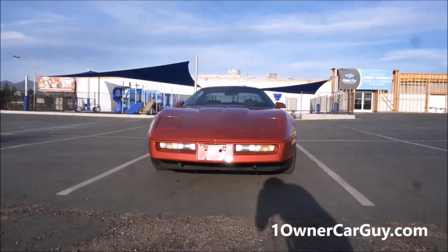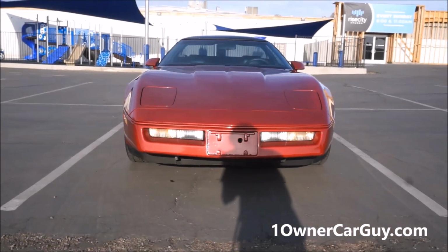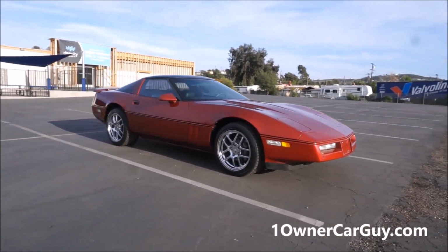I'm backing up and zooming in to try and get you a couple different angles without my shadow in it, just that time of day, and freehanding this camera with shadows. I'm working, I'm telling you, I'm working. This car's for sale. It's a good car.